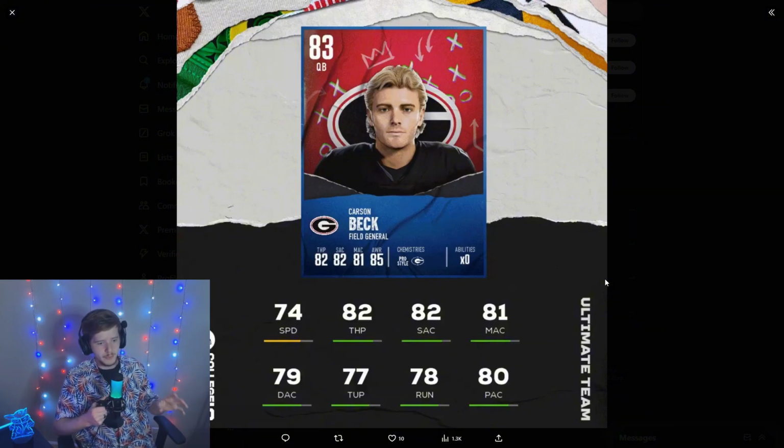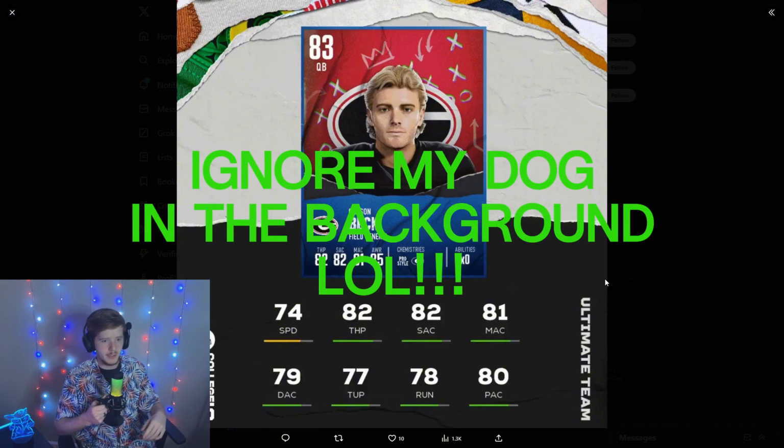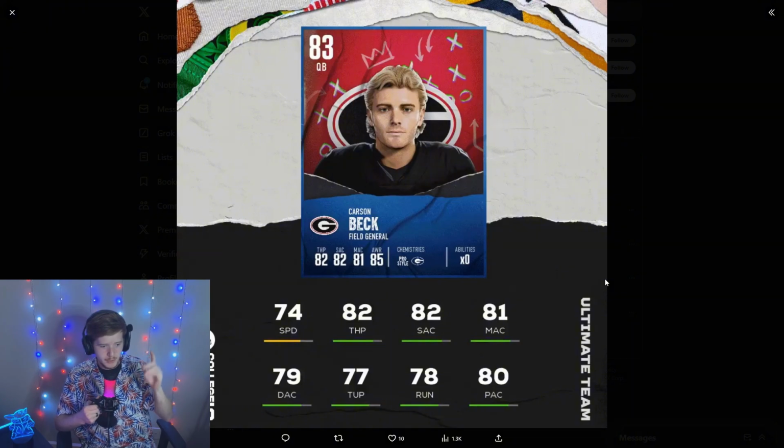Carson Beck, he's a field general quarterback from the Georgia Bulldogs. Obviously, he's an 83 overall quarterback. You can obviously see the stats right here.